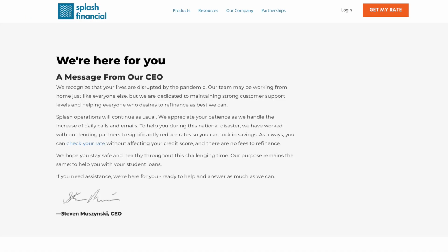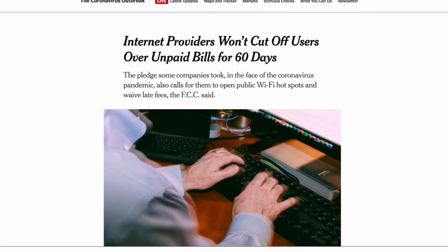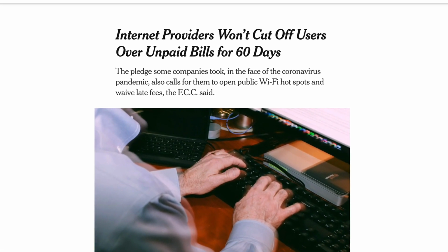If you have a private student loan or you refinanced your student loans, there are plenty of private student loan lenders that are helping people through that process. So some of the ones that I found included SoFi, Splash Financial, Earnest. These are private student loan lenders and refinancing companies that have said that they will agree to help borrowers during this time. Another interesting relief program that I found is that internet providers have pledged to keep your internet services running even if you have unpaid bills.